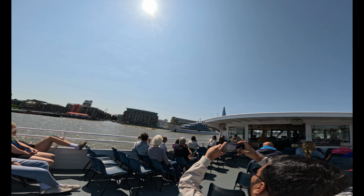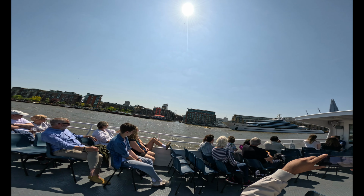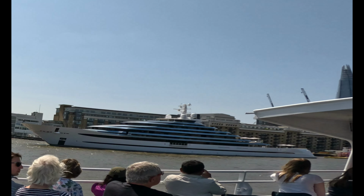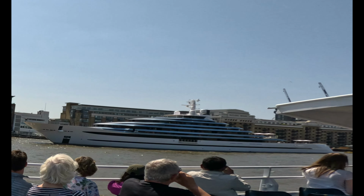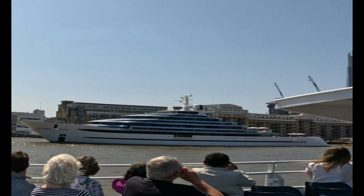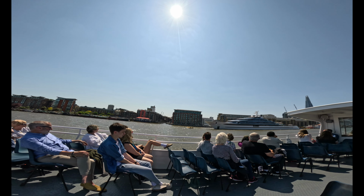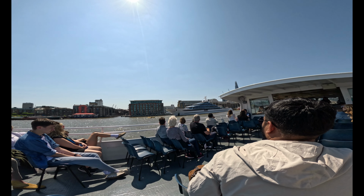Also on the left we have Butler's Wharf. This is where a lot of tea was stored when it was brought into London, and it's also where the first £1 million apartment sold on the banks of the Thames. You'd be very lucky to find one that cheap now. The area behind Butler's Wharf, called Shad Thames, is where they used to store lots of spices.